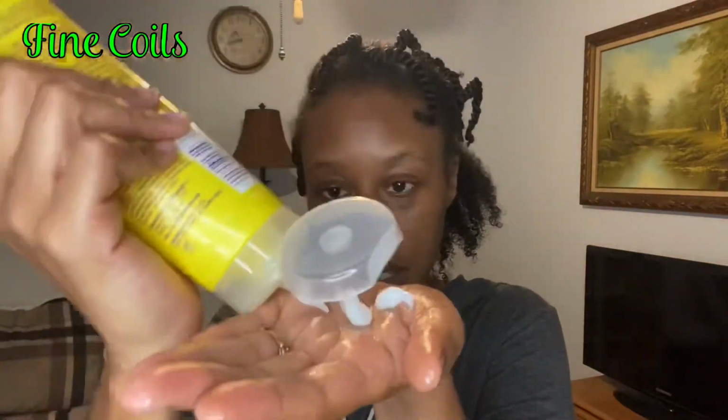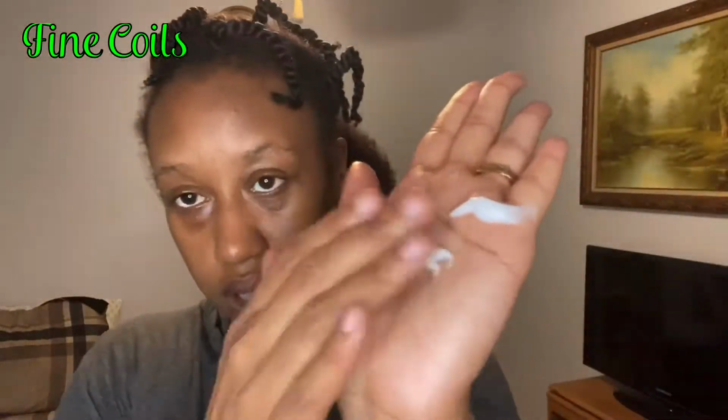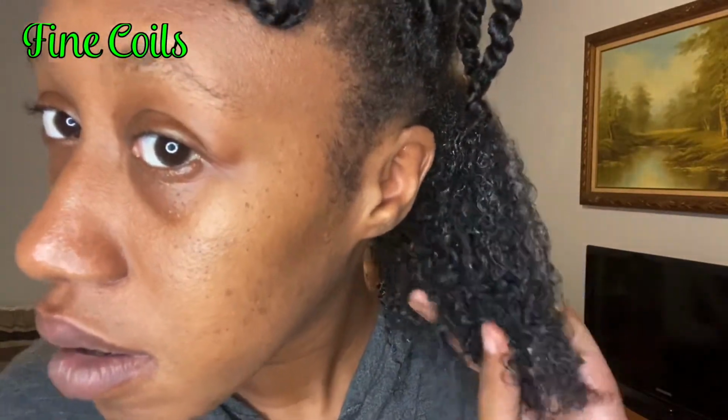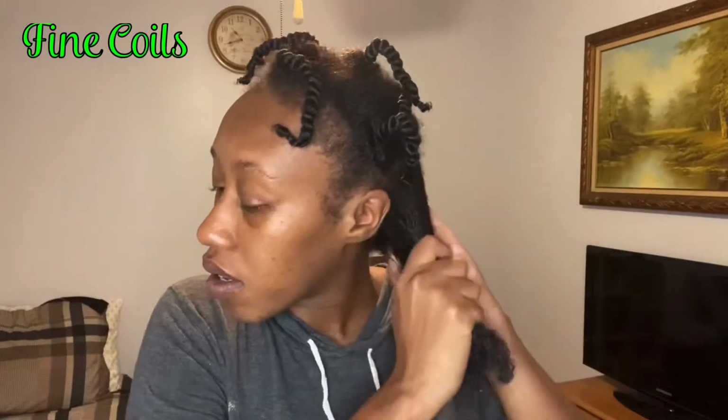I'm noticing that water and product isn't really penetrating anymore, and my hair is just really frizzy and fluffy and too soft, and that's why I broke out the curl definer instead of a regular leave-in or cream that I would use. And my strong holding gel, this is my last attempt to see what was really going on with my hair, and I'm starting to think that I'm suffering from moisture overload and a little hygral fatigue. So that's also why this video was late. I just needed to take a break as well.